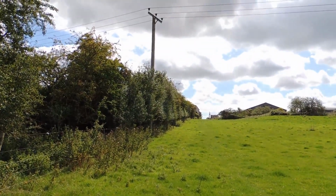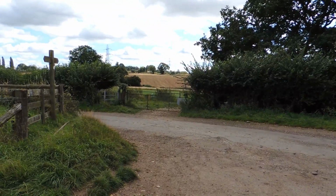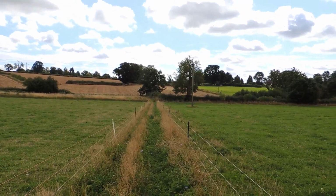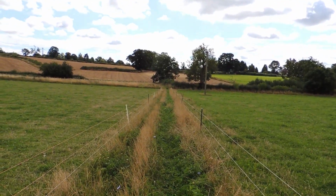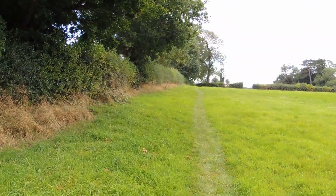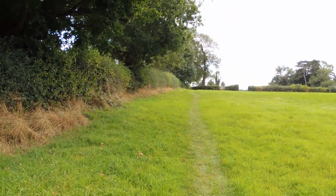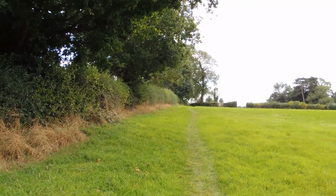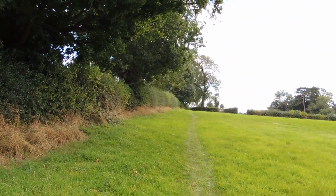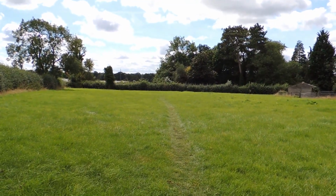Now climbing alongside this hedge. You come to this small road and take the path opposite. Now heading downhill between electric fences. Now following this hedge. Lots of hedges to follow, and it's all been fields. But at least the directions have been very reasonable, apart from immediately after Meriden. We head diagonally across the next field.